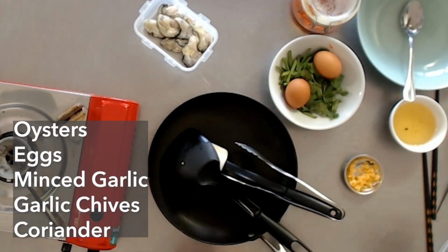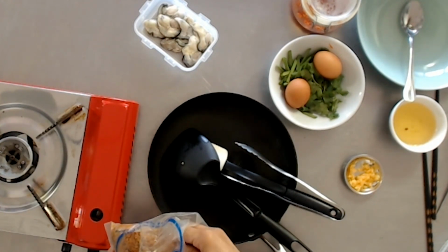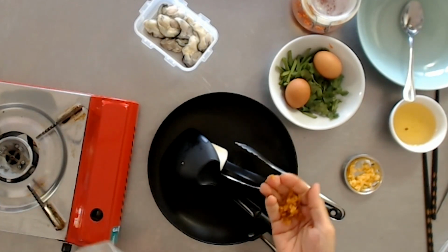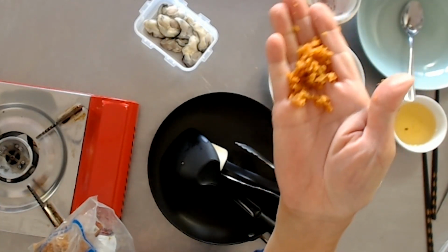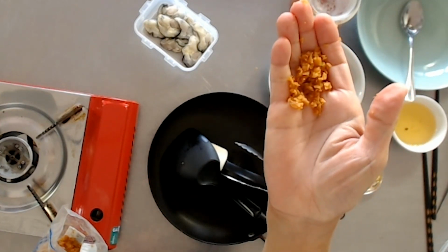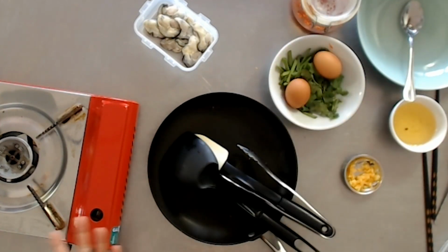Now, as far as the seasoning, this is probably the most important ingredient, or the one that might not be something that you might readily have in your pantry, depending on the kind of food that you cook. This is what's called minced preserved radish, or choi bo in Cantonese. And we've got some pepper and some salt and tapioca starch or potato starch.